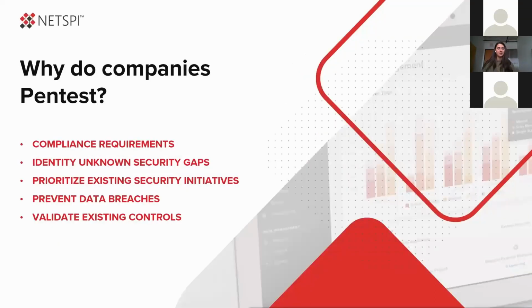Why do companies pen test? Again, I'll let you read through. It can be compliance driven all the way to proactive, and we hope it's on the latter end of that, in addition to compliance, why companies pen test and why they seek out our services. Ultimately, we're there to protect them from any sort of malicious experience with bad actors.